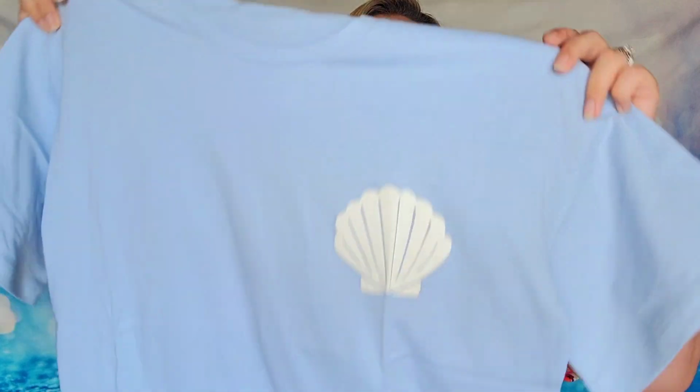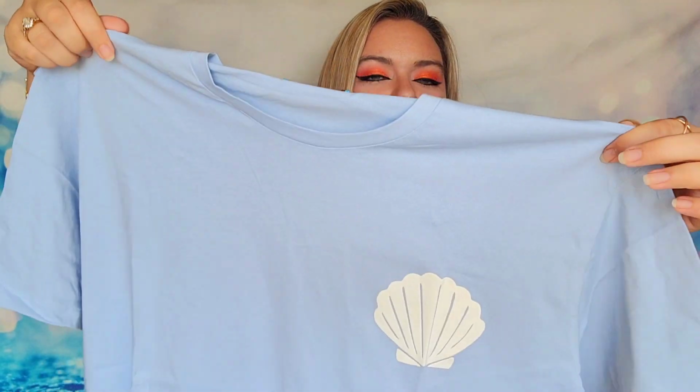For category number 2, there are also 2 options available. The first choice that I went with, and I just love, is this blue t-shirt. This is a short sleeve t-shirt, and it does come in a variety of sizes again. You are able to customize your size if you do choose this as your product. So again, they have this from an extra small to a 2X. This one, I feel like, again, is a bit oversized.